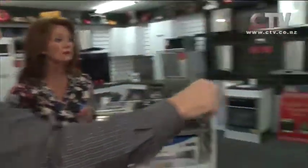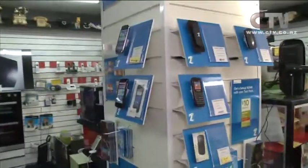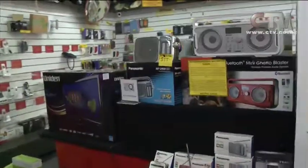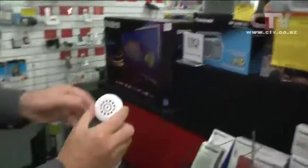And don't forget our range of cell phones. We've got our cell phones, of course, from 2 degrees. We can help you there. Radios, also our pillow speakers. We're famous for these pillow speakers here.